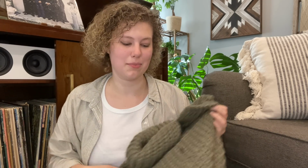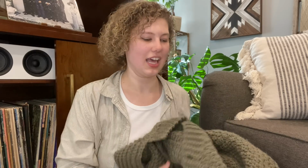And it's nowhere near a season that is seasonally appropriate to wear this, but I think it'll be a great asset to my closet coming up. So I'm looking forward to being able to wear that. And let's see what else I worked on.